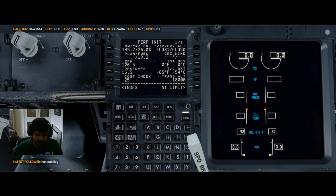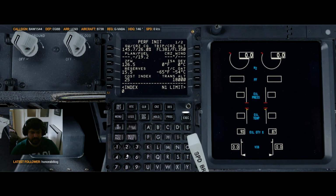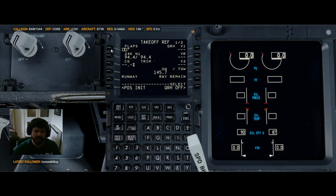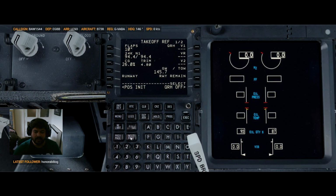Which now we need to put our wind and information on. So go to go, and then we've got our N1 limits. Birmingham, we're going to use that one, and then we're going to use our takeoff powers, which I think we're going to say 10 degrees of flaps this time, and clear that twice.